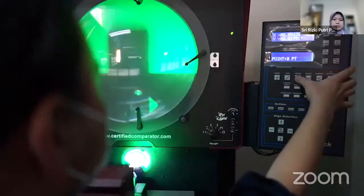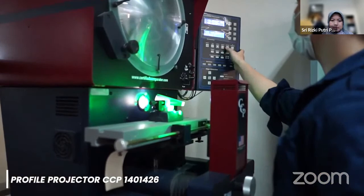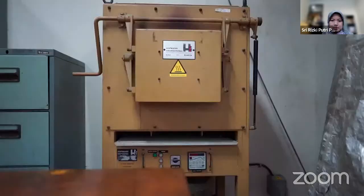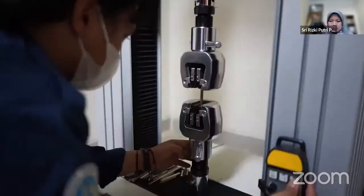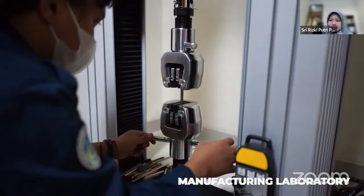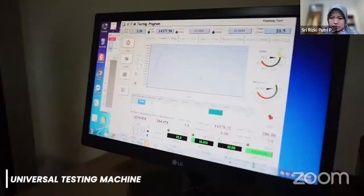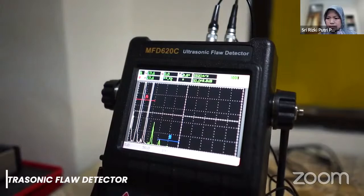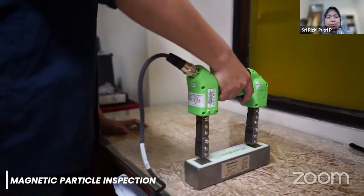5. Profile projector CCV 1401426 for 20 times magnification. 6. The Hoffman furnace with a maximum temperature of 1000 degrees Celsius. The last one is the manufacture laboratory with some equipment: 1. Universal testing machine for bending, tensile and fatigue tests with load capacity of 50 kN. 2. Ultrasonic flaw detector for undersurface material damage testing. 3. Magnetic particle inspection for analysis of metal surface defects due to welding and machining processes.